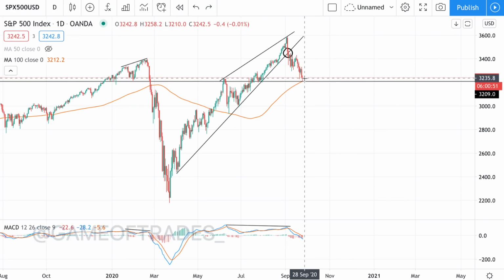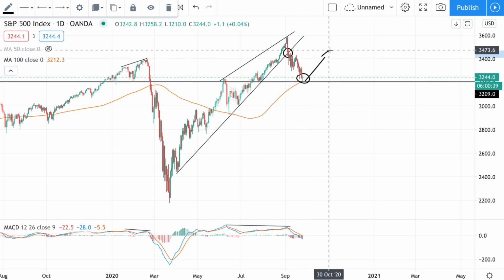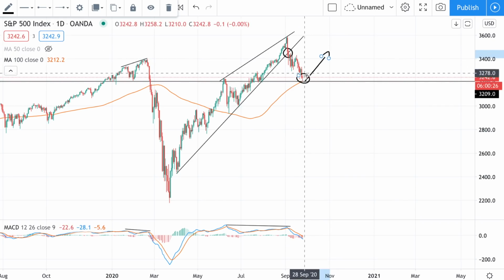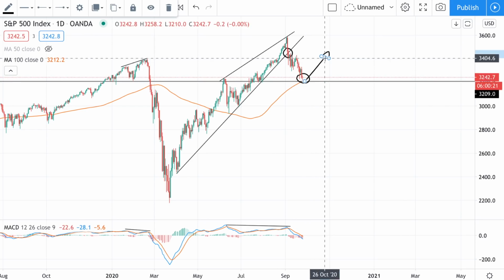So does the fact that we are at support mean that we need to get into a long position and that the markets are going to bounce straight away? Well, they could, but that doesn't mean we need to get into a trade straight away. There's no rush. We're going to get opportunities if the markets are going to reverse.